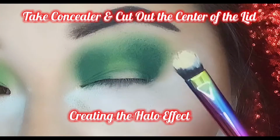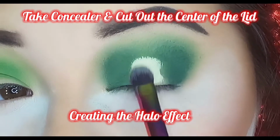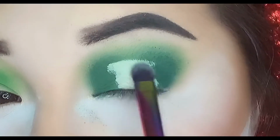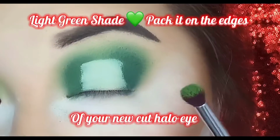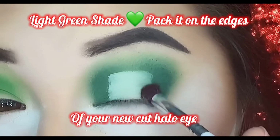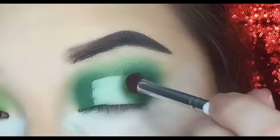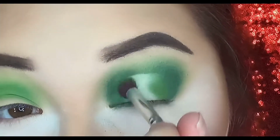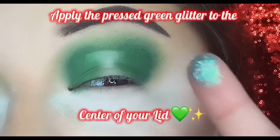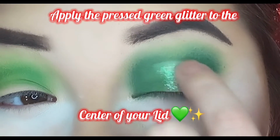Take some concealer on a flat concealer brush and cut the center of the lid to get that halo eye effect. Get back into the lime green shade and pack it on the outer corner like this and the inner corner, just to blend those two together. Then, in the center right here, getting into that green glitter. I'm just popping it on with my finger to the center of this halo eye.